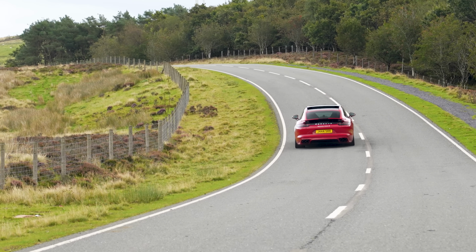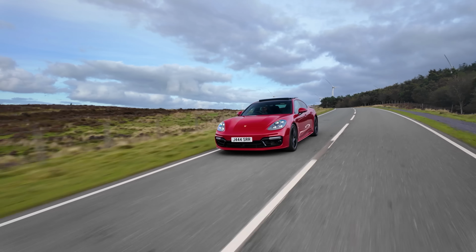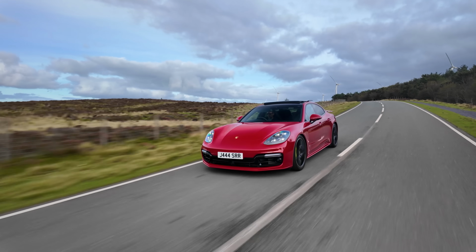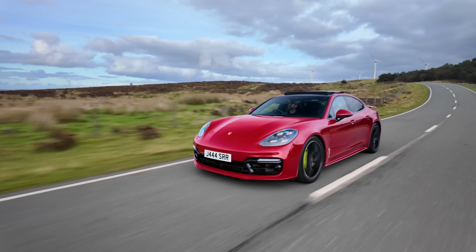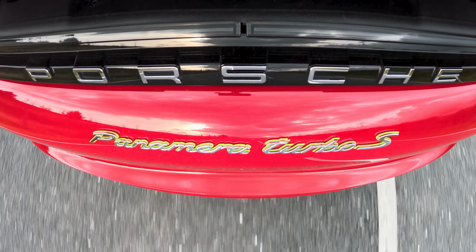So why would you buy this over a BMW M5, Mercedes E63 S, I suppose, or the Audi RS6? Well, firstly, it's a Porsche, so that kind of speaks for itself, and I like the shape the Panamera gives you. But let's be honest, the reason you're buying this car over its rivals is its driving dynamics. Porsche literally do it best.